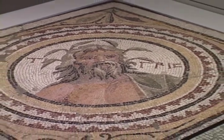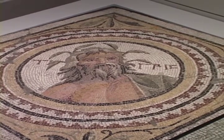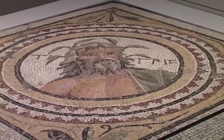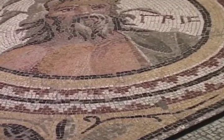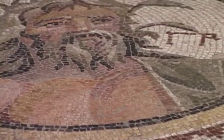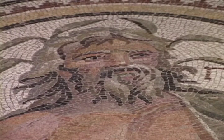And this also shows a different cultural tradition, a different artistic tradition. We see the use of mosaic made out of different colored stones. That's definitely not a native Middle Eastern technology. It's one that's brought in with the Romans. And we see a very Roman looking figure in the center there. And you can just make out some letters, perhaps, behind his head.